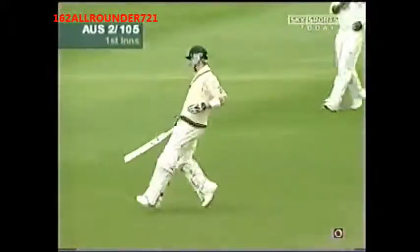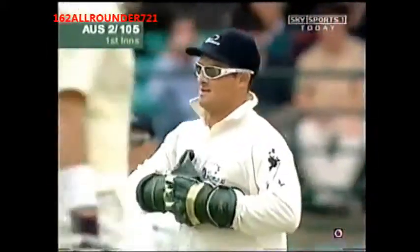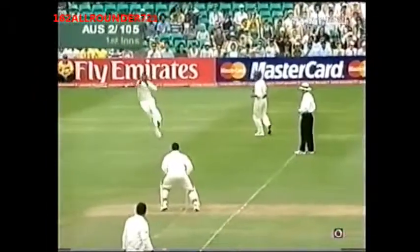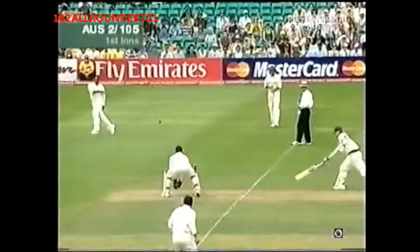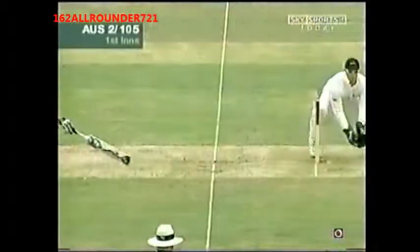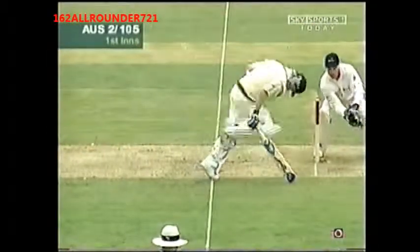Direct hit. It was always going to be tight, but it did need the direct hit. Brian Lara is the fielder running in from the deep. Yeah, just struggling to get the power in the throw. Had to throw on the run. It's when the weight is really not behind the body.